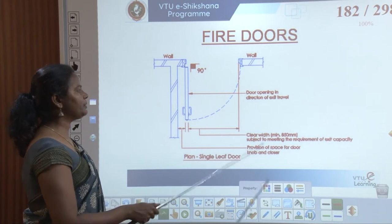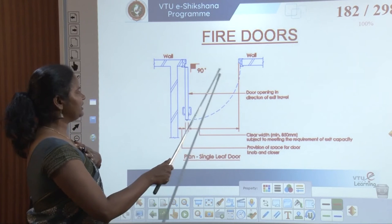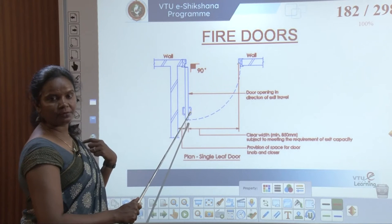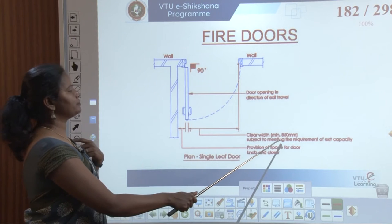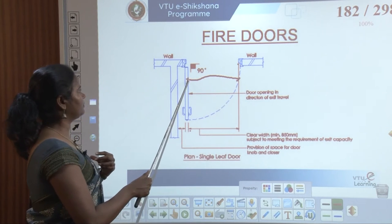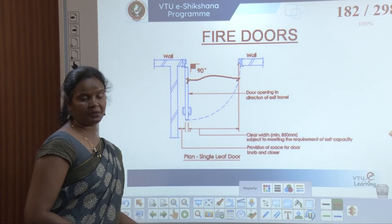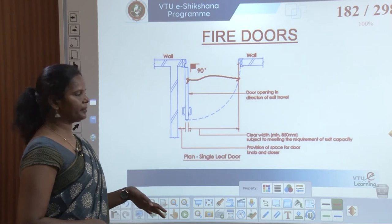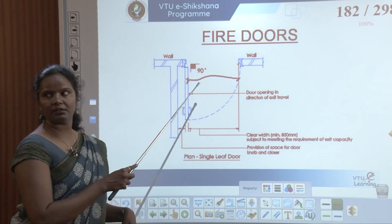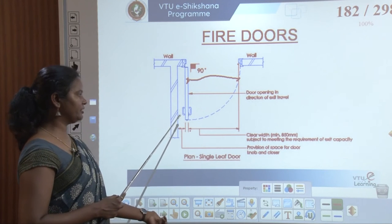The clear width is minimum 850 mm. The clear width, which we were talking about for staircases and doors, is the distance from the frame's inner surface to the door panel's inner surface when opened, which is minimum 850 mm. This is subject to meeting the requirement of exit capacity. If the capacity needs to be more, it can be increased, but a minimum of 850 mm has to be maintained. Space should also be provided for the door knob and closer.